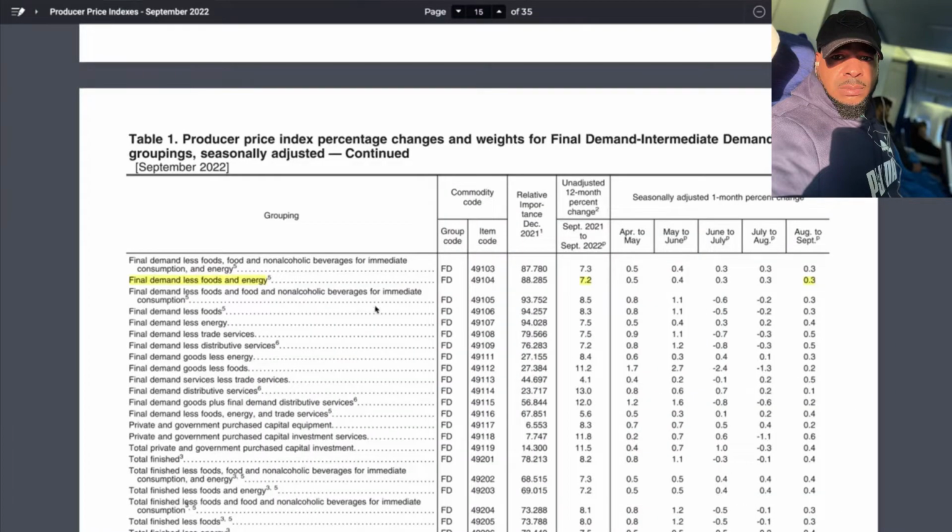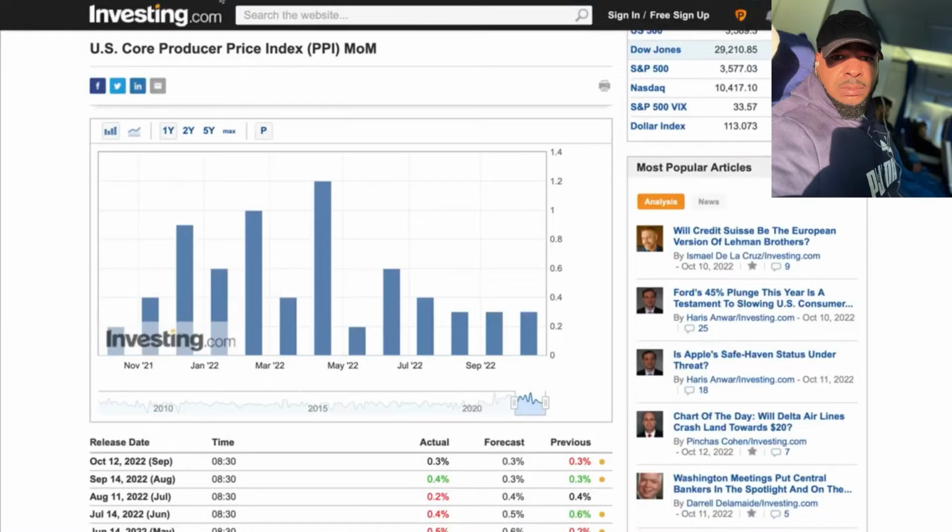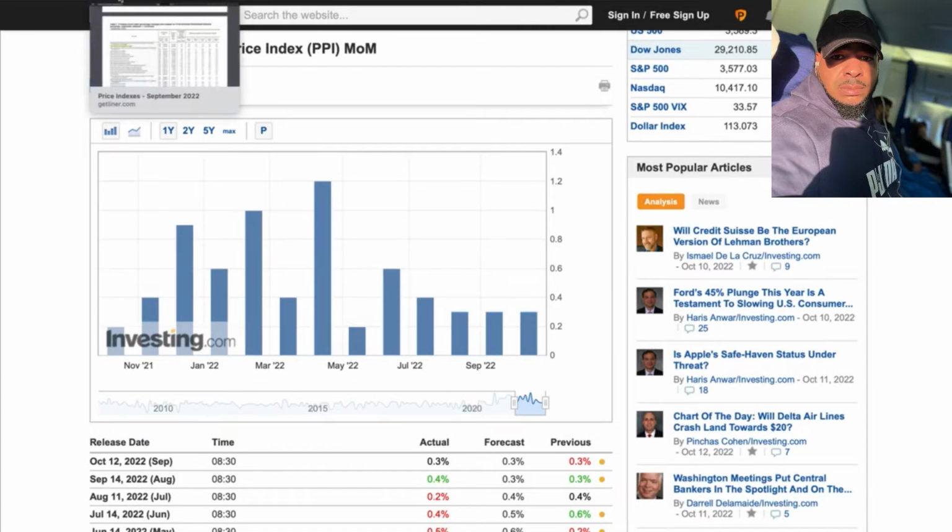If we look a little bit closer here at core, so removing food and energy, that was up 7.2% year over year. That was slightly below expectations of 7.3%. Month over month, up 0.3%. So in terms of core, although headline is important too, a 0.3%, that has been stable for the last few months. And if we look at the graph here, we can see that 0.3% would annualize to somewhere around 4%, where if we're looking at the 0.4% headline number, that annualizes to 5%.